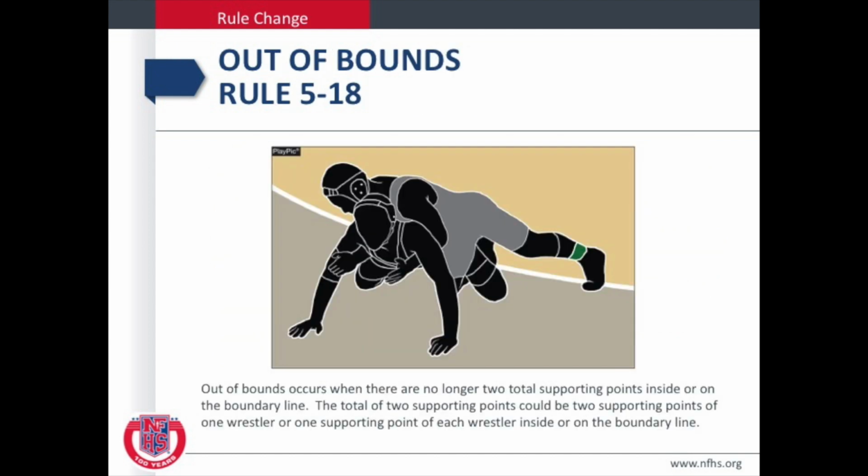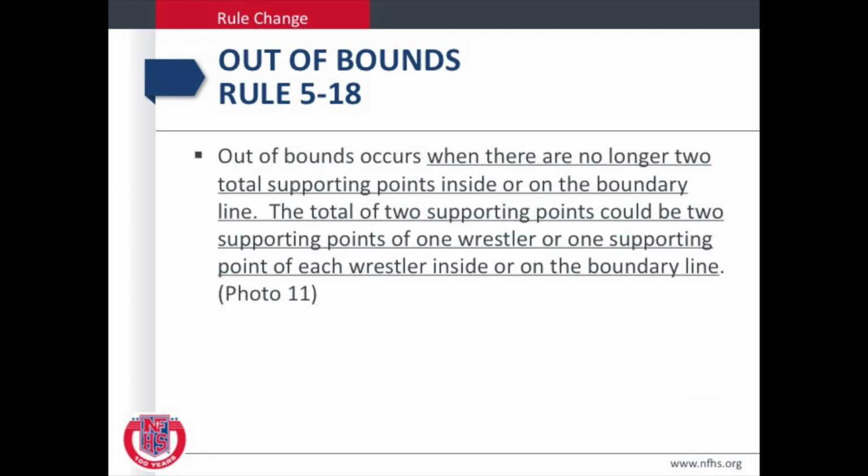Rule 5-18, out of bounds. The reverse of what constitutes in bounds, out of bounds occurs when there are no longer 2 total supporting points inside or on the boundary line. The total of 2 supporting points could be 2 supporting points of one wrestler or 1 supporting point of each wrestler inside or on the boundary line. This is the actual rules book reading with the total of 2 supporting points statement adjusted for out-of-bounds criteria.